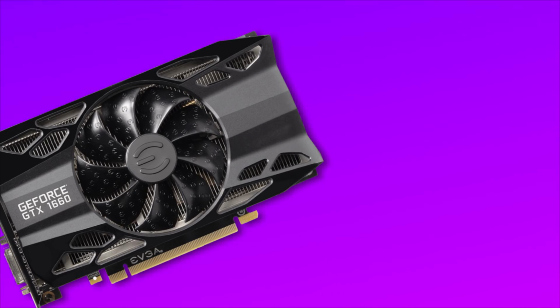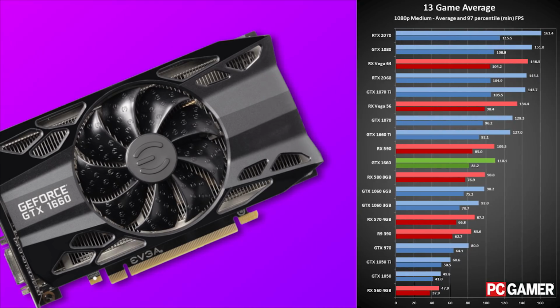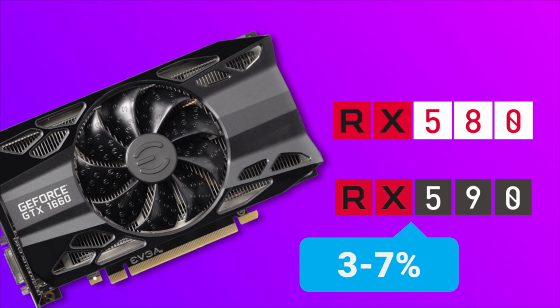When it comes to performance, the card is right around what we expected. It beats the 3GB 1060 by a pretty decent margin in most games, and when compared to AMD's equivalents, NVIDIA's newest card prevails, but not by all that much. Looking at quite a bit of benchmarks, the 1660 beats out the RX 590 by around 3 to 7% and the RX 580 by about 13%.